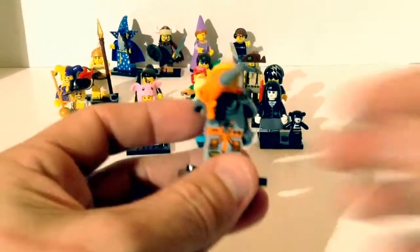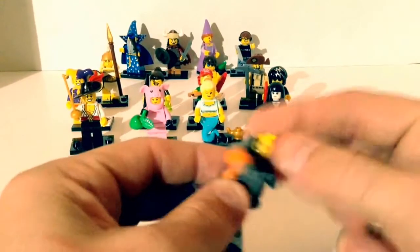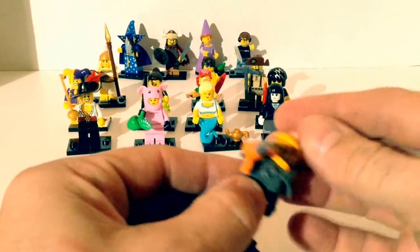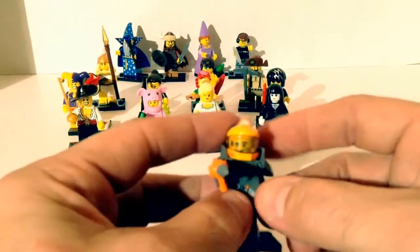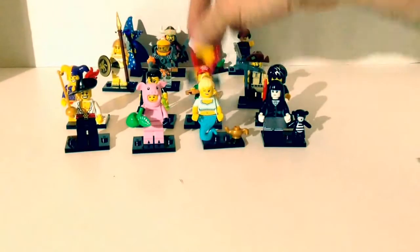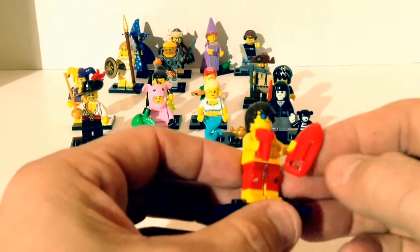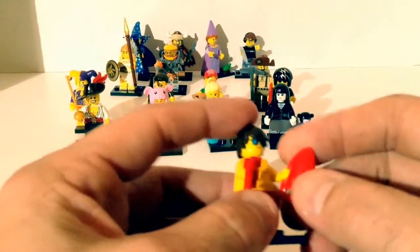So the next one is going to be the Space Miner. This is the easiest one to find because of this big pair of shoulder pads. When you feel in the packs, you'll know you got him because of these big shoulder pads he's got on. So he is fairly easy, and I think he's fairly common. So he's really simple. So that's the Space Miner. So the next one we got is the Lifeguard. The Lifeguard's easy too because he has 2 accessories that are unique to him. He's got the little binoculars and he's got this piece.